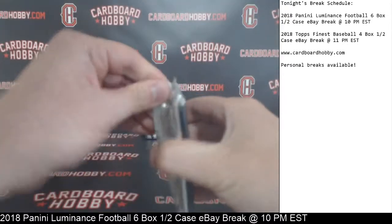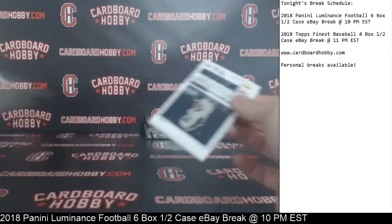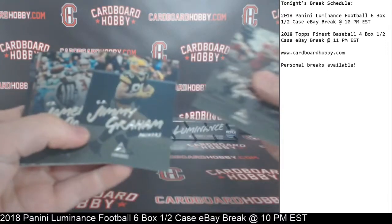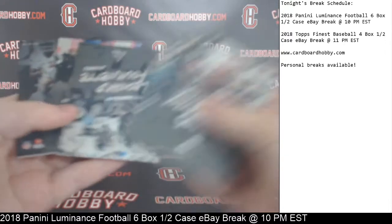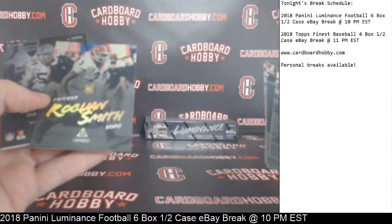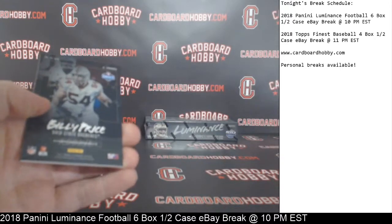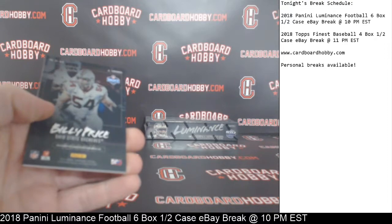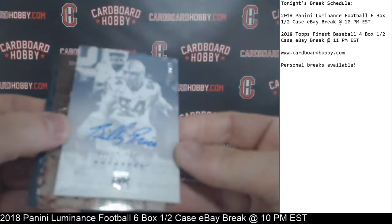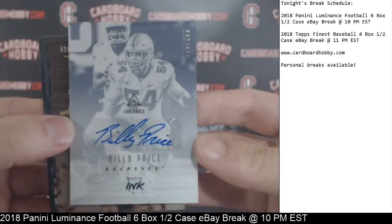Last pack, box five. We got a Roquan Smith gold rookie there for the Bears. Billy Price, 98 out of 299 autograph. Billy Price.